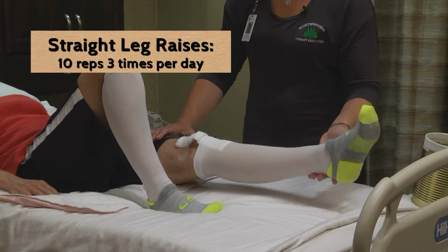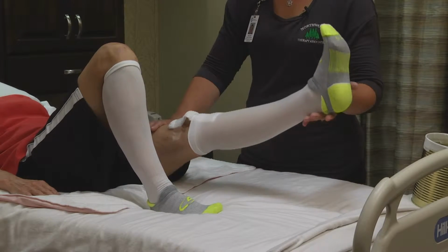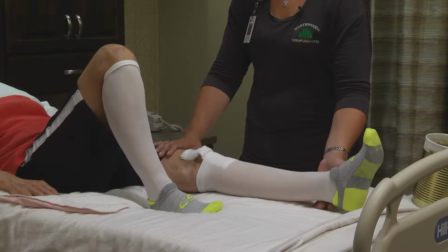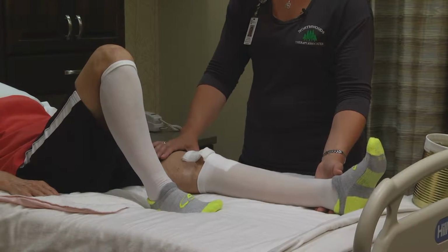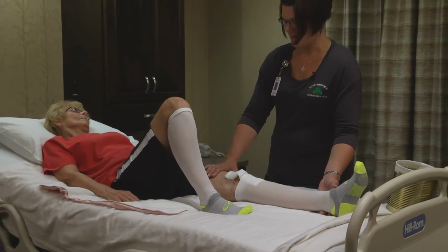Good. And have you do one more. Tighten that muscle first. Lift. There you go. You want to try to keep the knee as straight as you can. I understand that when you're weak and feeling pain, it's hard to keep that knee straight, but just do your best to keep that knee straight.